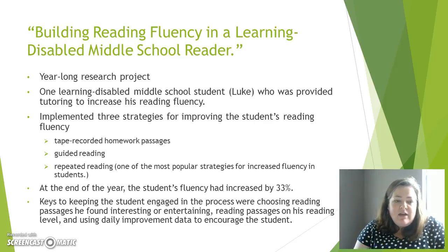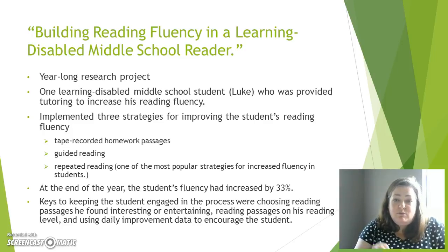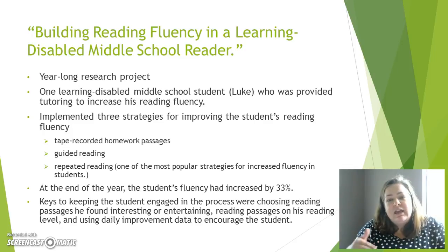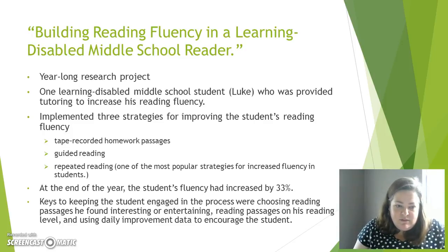And by that, they would set goals and say, okay, this is your goal for today. And if he met that goal, you know, that was great. And then they would say, okay, for tomorrow, this is your next goal. And he would use the same passage so that he could meet that goal. And by him knowing what the goal was and him having something to strive for, that was also very effective in this process.